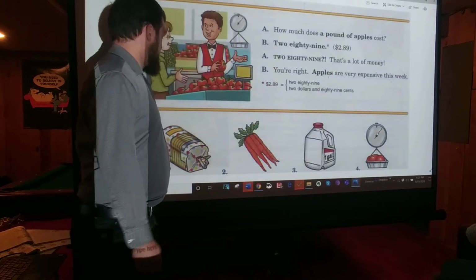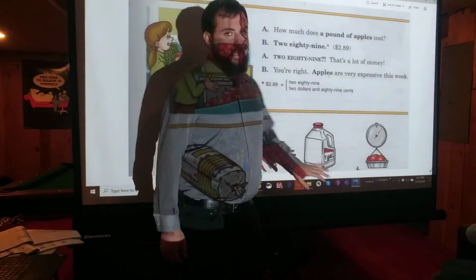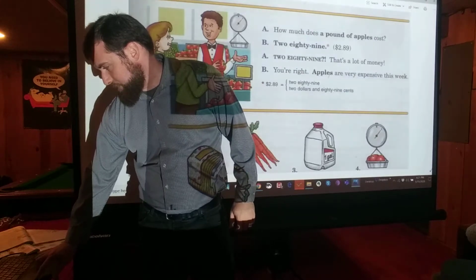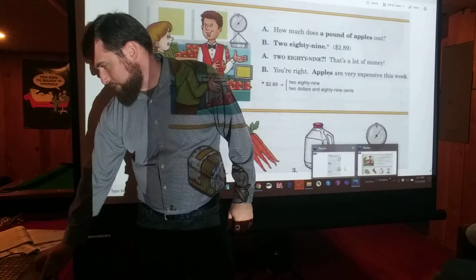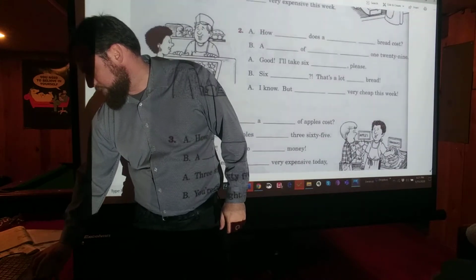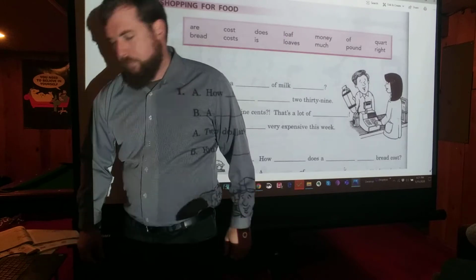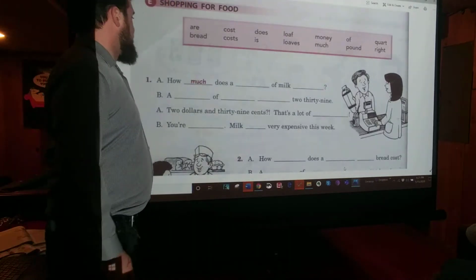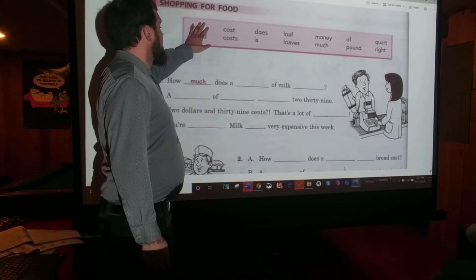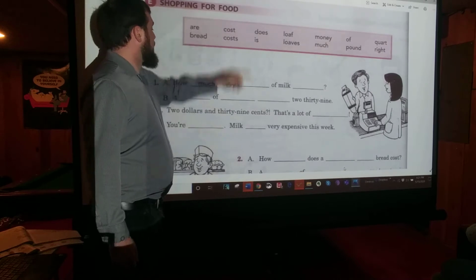Okay, so we've got an exercise down here, but I would actually like to save this for a little later. First, we're going to take out our activity sheet now. We're going to practice having conversations like this. Okay? So having had pretty much the same conversation, now we're going to use this box to fill in these blanks as we're shopping for food.